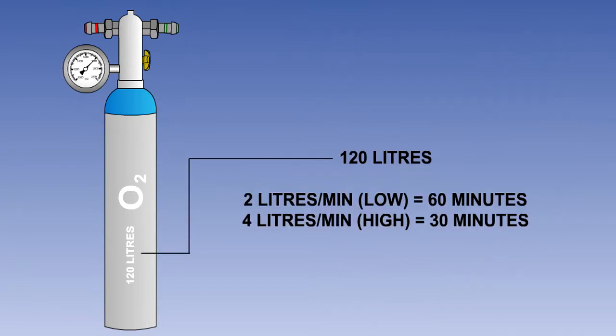At a rate of 2 litres of oxygen per minute, a 120-litre cylinder would last 60 minutes. This reduces to 30 minutes at 4 litres per minute. Larger cylinders with more than one outlet for multiple supplies are also sometimes used.